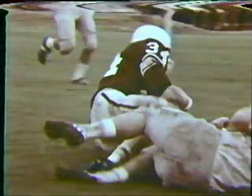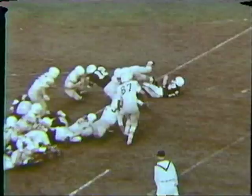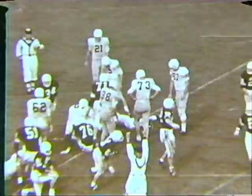Leroy Caffey takes this pitch for a first down on TCU's 6-yard line. Going the other way, Jim Keller fakes to Caffey, and watch. Jim climbs home for the Aggie touchdown to cap a 77-yard drive. It's A&M 7, TCU nothing.